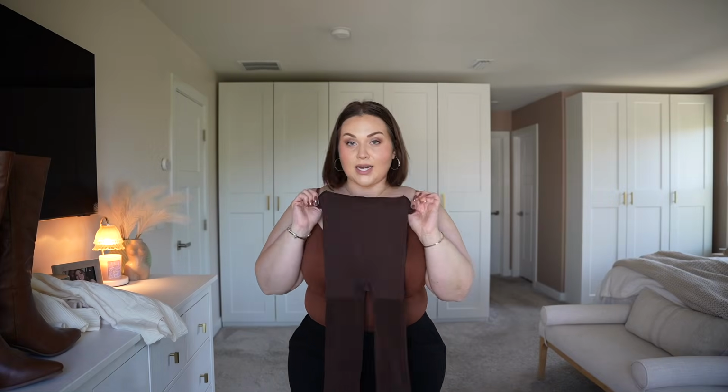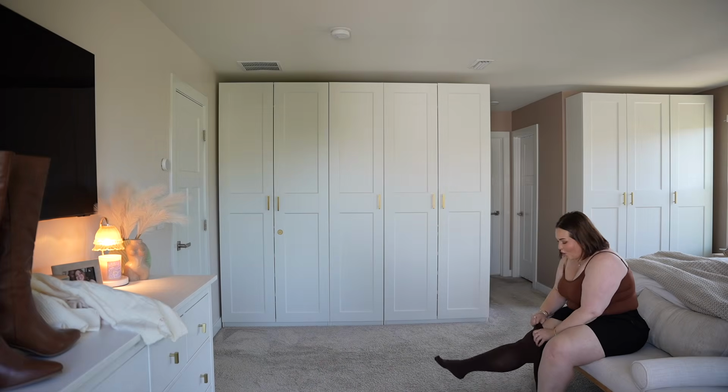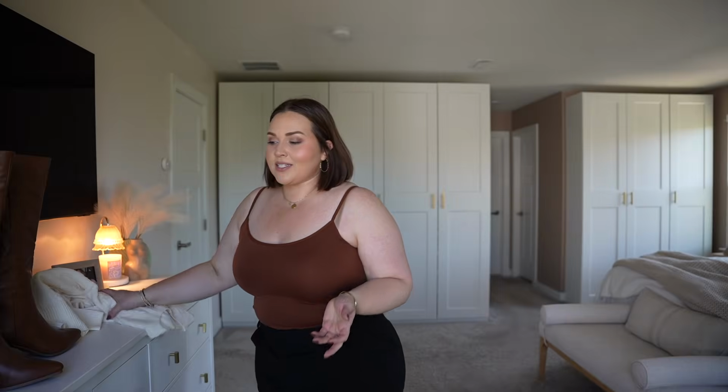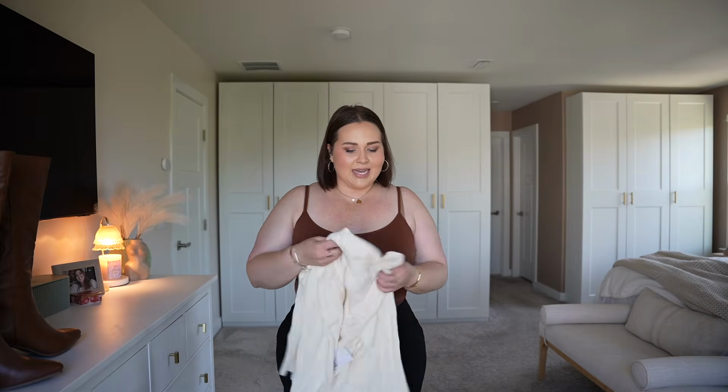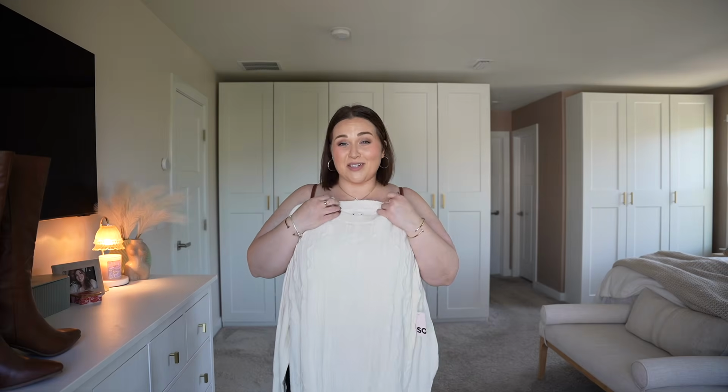Now, this is me trying not to poke a hole in them with these new nails. Oh my gosh, they're so nice. My goodness, they're so opaque. I definitely nailed it by getting the 5 because hosiery is based on height and weight, but it's not based on proportions. And my bottom half, my butt, my thighs, my hips, they're bigger proportionate to the rest of my body. And I was smart to size up. If you're in between or if you have a similar shape, size up.